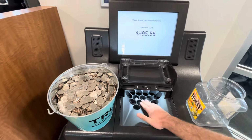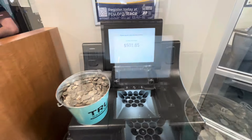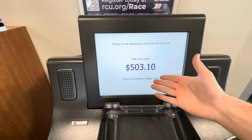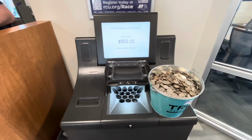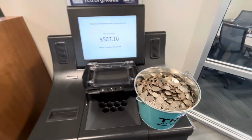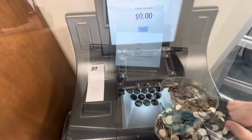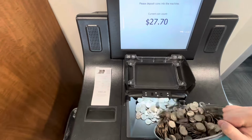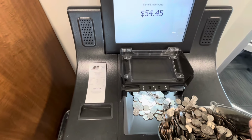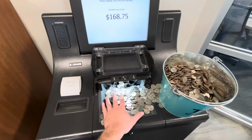All right, just about to break 500 here. And we had 503.10 on that first jar. And I accidentally hit the end button, so we're gonna be getting two different receipts. We'll add them together at the end and give you a big grand total though. My apologies, but let's keep dumping them.